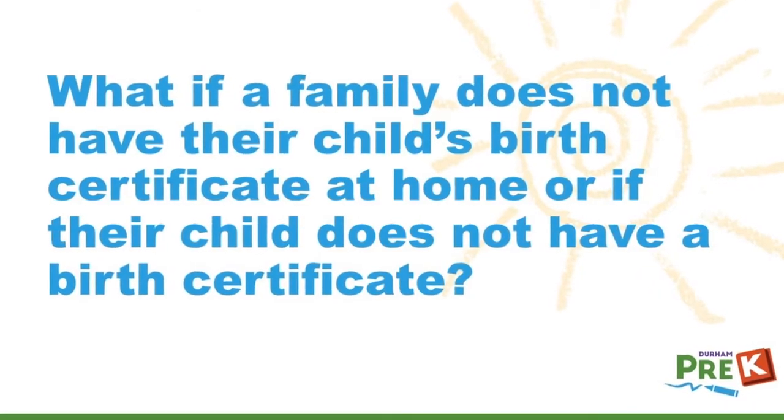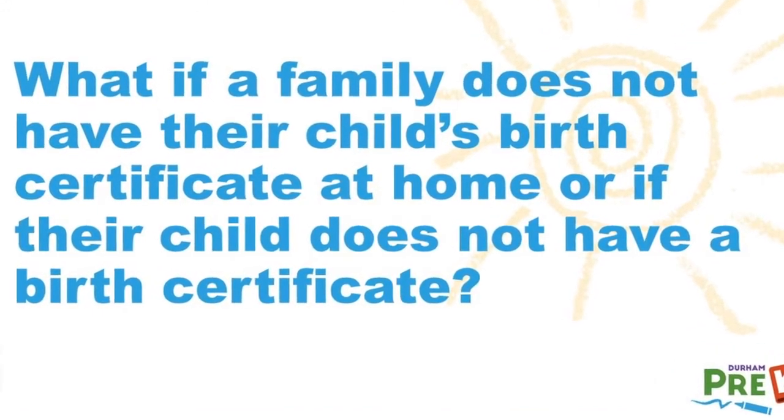What if a family does not have their child's birth certificate at home, or if their child does not have a birth certificate? What can they do? In the case that a family does not have access to their child's birth certificate, we can also accept a child's passport or record of faith, for example, any confirmation or baptism records. Or we can also accept medical records with the child's name and date of birth. So any official documentation such as that is acceptable. But we do, of course, recommend that the family reaches out for getting that birth certificate for the purpose of the future in kindergarten. And I can share that phone number with parents.